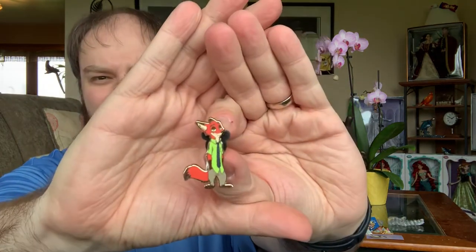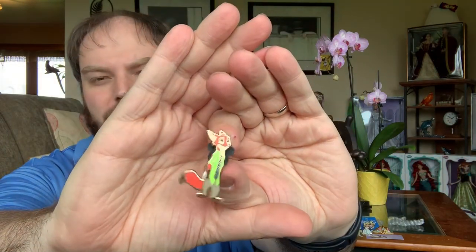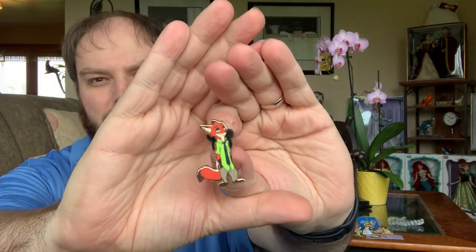So now I have a couple and here is the one that goes with that. I'm so excited. It is Nick Wilde. Again, I think this is from one of those booster packs or starter packs you can get in the parks. But there is Nick and he will sit right alongside Judy. And I'm gonna have to get a little mini pin board just for those guys because I've got another set coming of Zootopia pins. All right, so let's see here what the final one in that little packet was.